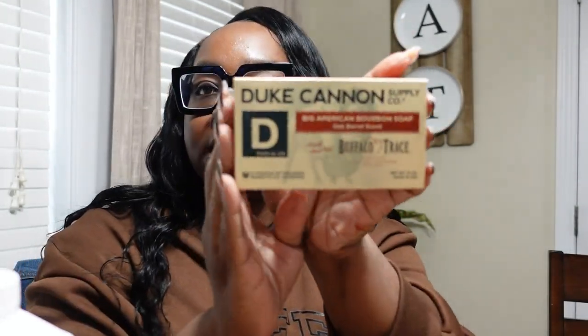I also bought Be Smooth some. I did buy it for you anyway. You know Buffalo Trace is bourbon. It's a bourbon soap? Yeah, it's a big American bourbon soap, oak barrel scent. I'm going to get some Buffalo Trace for Christmas. It's by Duke Cannon, so I got him a thing of soap.